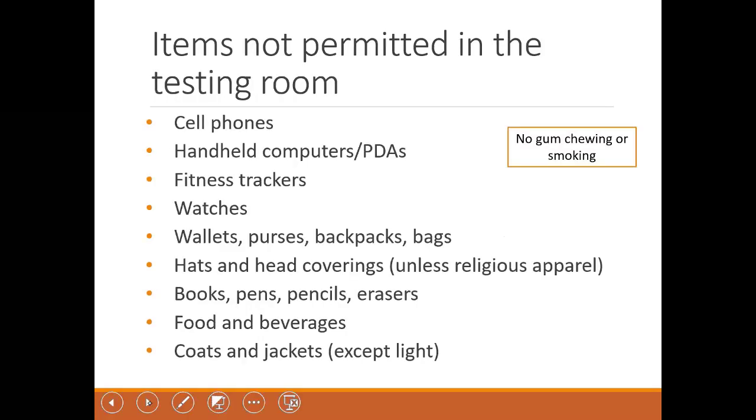I told you they specify things you're not allowed to bring in. Cell phones, handheld computers or PDAs, fitness trackers, watches. So if you got a watch, they're going to make you leave it in the locker. Fitness tracker, they're going to make you leave that in the locker. A wallet, purse, backpacks, bags, all those have to be left in the locker.